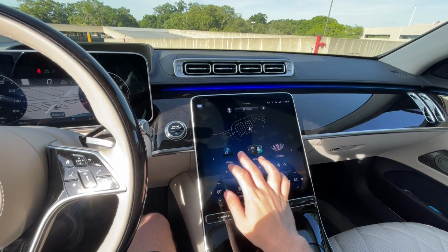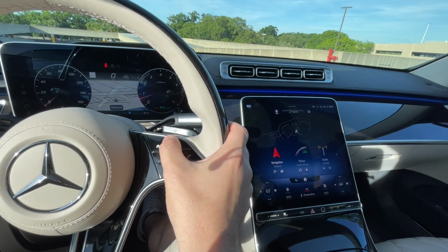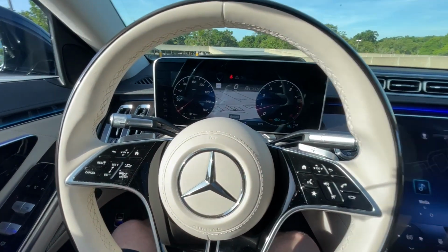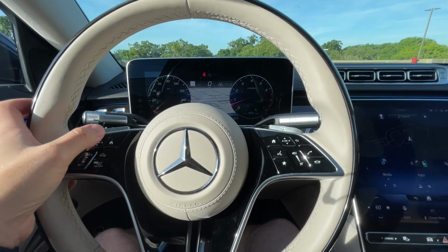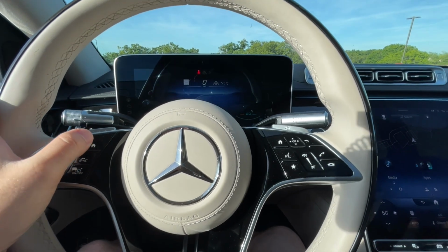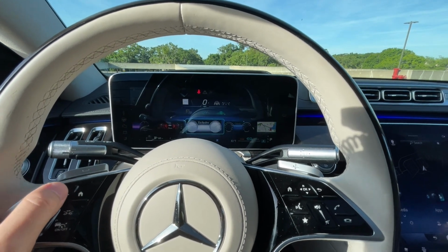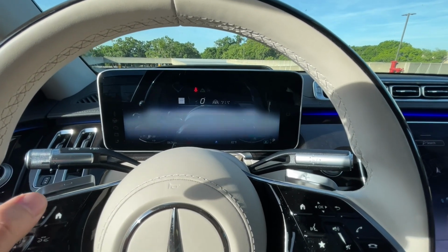So this is a touchscreen. You can use it that way, or you can use this little part of the controller here. I can scroll between different things using this little touchpad, and I can do the same thing on this side. You can have a little map, you can have your trip computer, etc. By scrolling on here. If I hit the home button, now I can choose between different types of gauges. So I can have a full navigation map. I can have this exclusive design, which I believe is only for the S-Class.